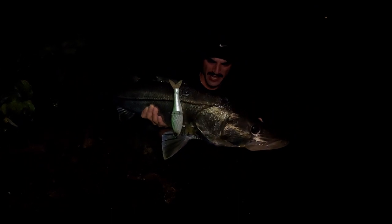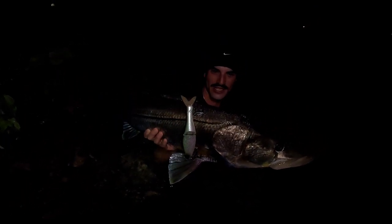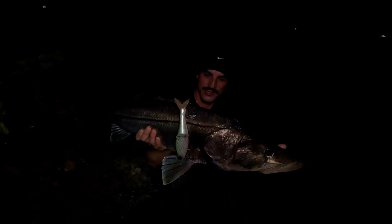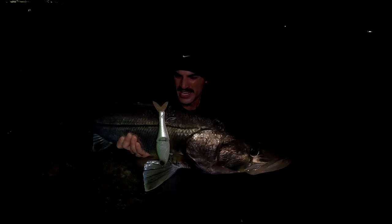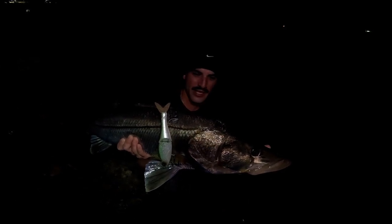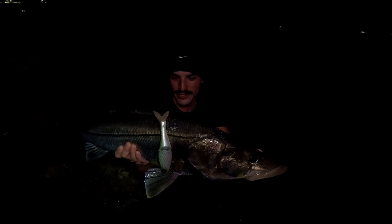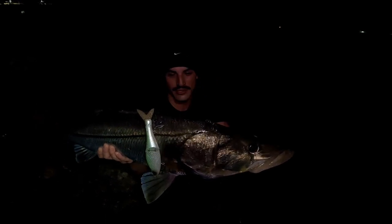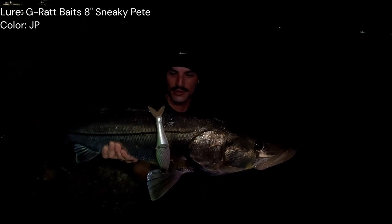Alright guys, this is going to be the fourth and final big fish that you guys are going to see in the episode. We're out here absolutely killing it with the G-Rat baits. Unfortunately, this fish swung at it and didn't get it in the mouth, but she definitely went for it. Felt so big because of the way that we hooked her. But yeah, absolutely killing it with the G-Rat baits. This is the Sneaky Pete in the 8-inch JP colorway.